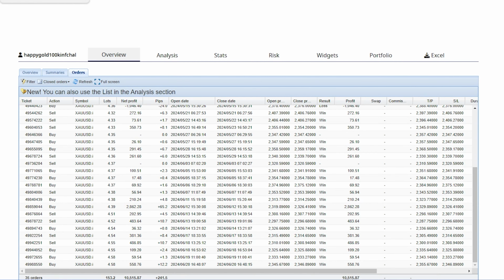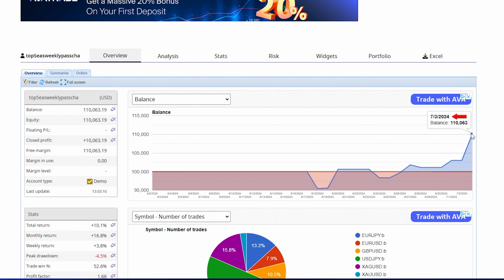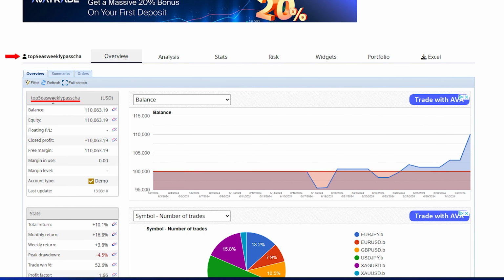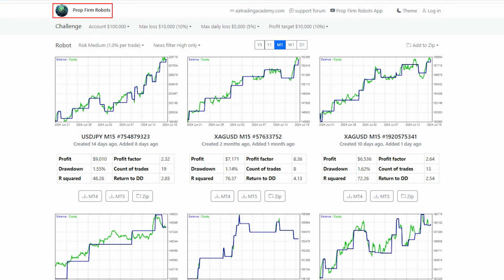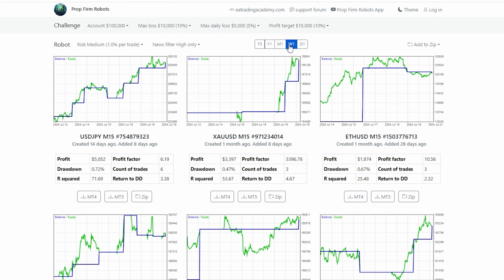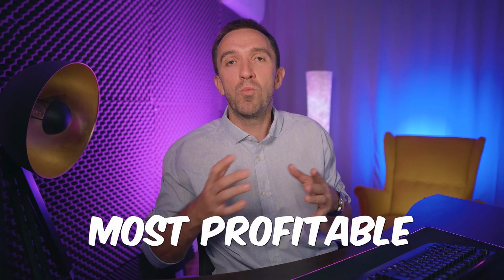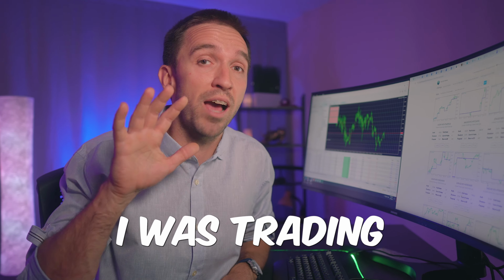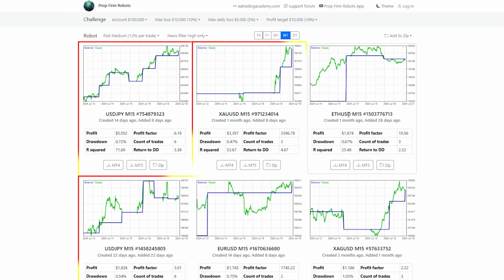The second challenge I passed on the 3rd of July, and in this account I was using the top 5 EAs, looking at the weekly performance from the Prop Firm Robots app. So if I go to the app and I click on the weekly performance, I can see which are the top expert advisors that were most profitable in the last 1 week. And in this challenge I was trading the 5 most profitable expert advisors for the last 1 week.